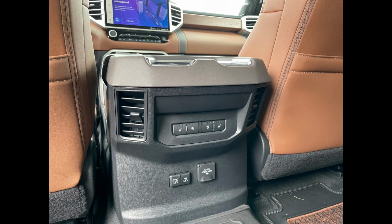But as you can see, the truck looks amazing. Really do like that interior. Here's the back seats, something we've never seen before. Heated and cooled back seats in the Tundra. Some USB ports there to plug your stuff in. We're getting high tech now.